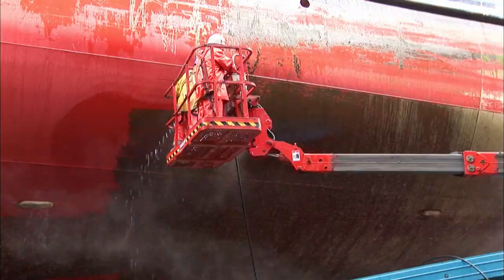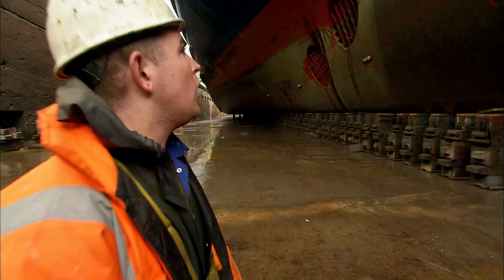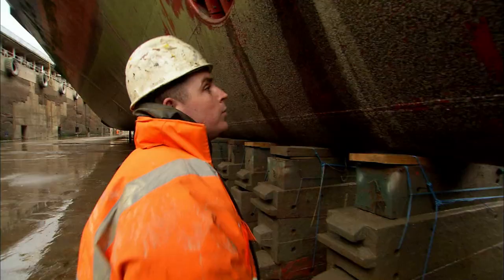One of the men on the jet washer is Tom. He's not from round these parts. They take all the moss off and all the barnacles, so it's ready for painting. Feel it there, you can see that it's slimy. It's just like a moss. You rub it like that, but this ship isn't too bad, to be honest with you. Once we start washing it, it should just come off.